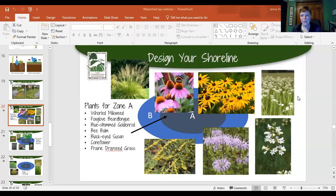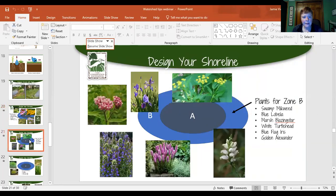All right. So here is the zone A. That's for your really wet areas there. Lots of different plants. Feel free to take a screenshot if you want. Also, as I mentioned, at the end, the webinar resources page that you'll be taken to will have our plant book on there. There on our website are also links to how to make a rain garden. So you can check those out as well. So that's the zone A for the really wet parts. This is zone B for the edges.